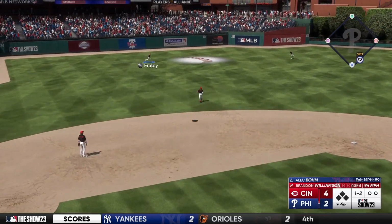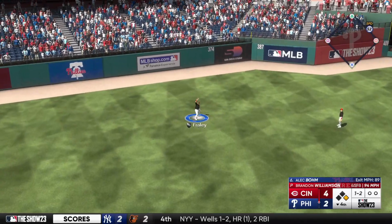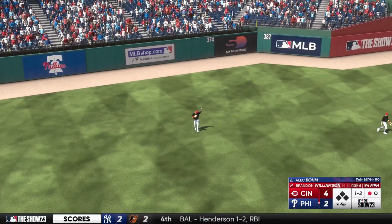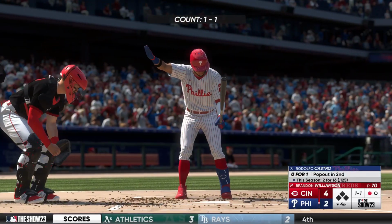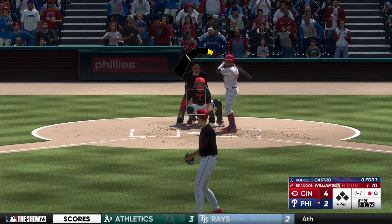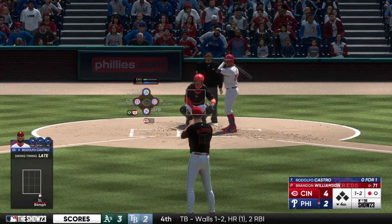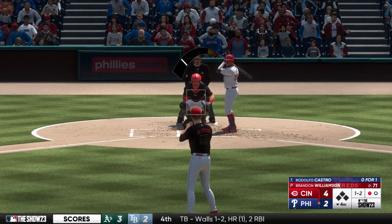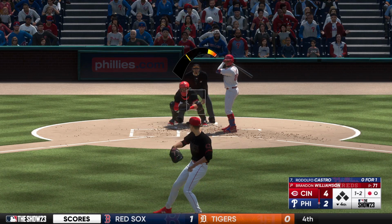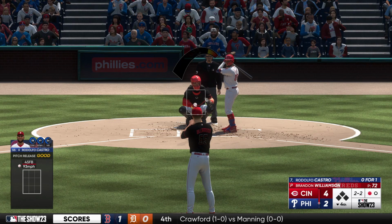Puts it in the air out towards left center. Fraley should have it. Makes the catch for the out. It's a good recovery, though, after giving up the home run. Not allowing it to stay in the head, but going to work at the next hitter, and a tough one at that. The next pitch misses, and the count's even at 2.